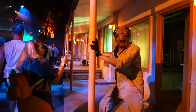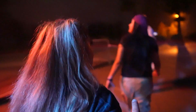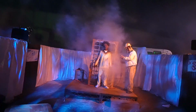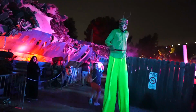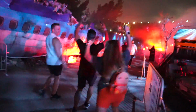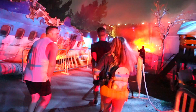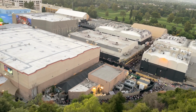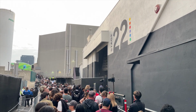Last year, I feel like they put a ton of money and investment into props and costumes. That's the tallest bug I've ever seen! I'm pretty sure there were about 12 different Larrys on the Terror Tram last year, and it was a huge hit for us. We loved it. So if it doesn't get upgraded to a house, I would love to see it come back for the Terror Tram this year. You'll be dropping like flies. Terror Tram, the exterminators. Moving on, let's talk about the house rumored to be going inside Soundstage 22.